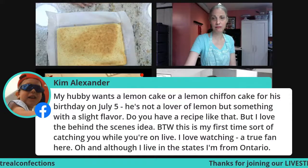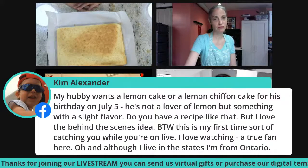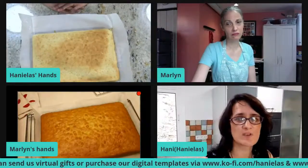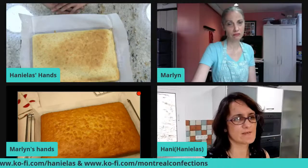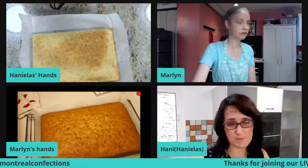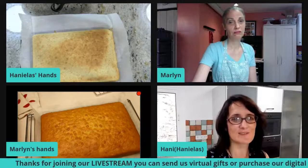You must have a lemon something or other on your blog. I don't know if I have lemon. I have a lemon pound cake, but if he likes something light with a little bit of flavor, you could add lemon to pretty much anything, just use lemon zest. If you have a favorite recipe, if you feel up for it, I mean, July 5th might be too late for pavlova. The pavlova with lemon curd is very good. Or you could just make sponge cake and lemon curd with whipped cream, let me tell you, and blueberries. Oh, yeah, yum. That's very good.